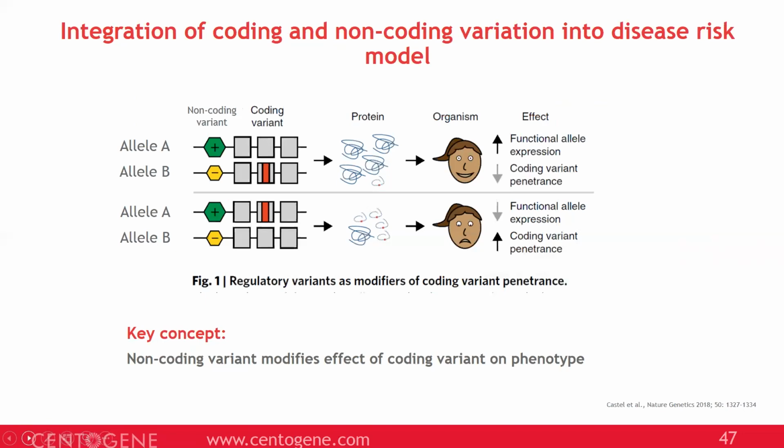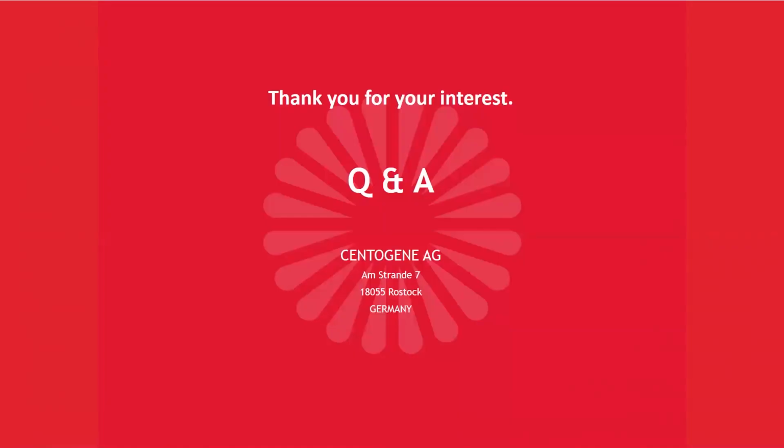We believe that the genetic test of the future will be an integration of coding and non-coding variants, just then summing up an individual risk of a carrier of the SPINK1 or CFTR allele to develop pancreatitis, and then to allow him to modify the risk by any protective measures that may be taken during life to avoid these really serious and dangerous events.